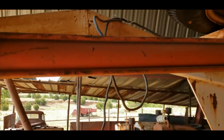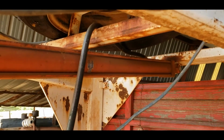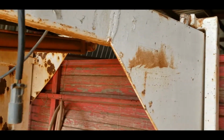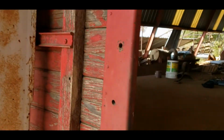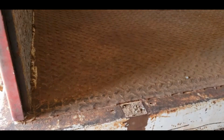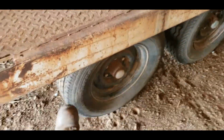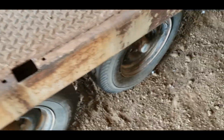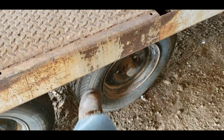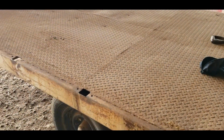Got a great big old cross cylinder on it, and you get this thing raised up in the air that high, it gets pretty wobbly up there, but it's not bad. So yeah, it's a very versatile trailer. I don't hate it or anything. Tires flat. That one's still got some wind in it. What about this one? Oh no, she's a little soft, but yeah, it's not a bad trailer.